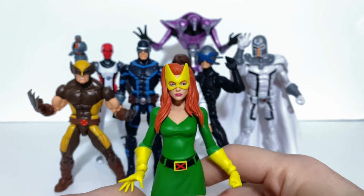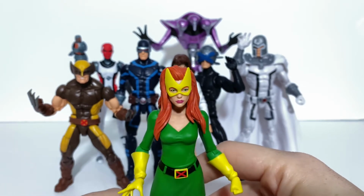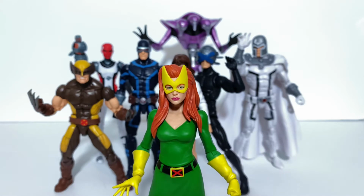It has more to do with just being able to use the figure. So we'll get into accessories very quickly because she doesn't come with many.